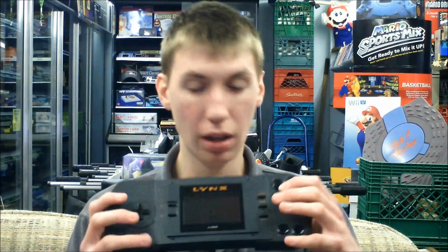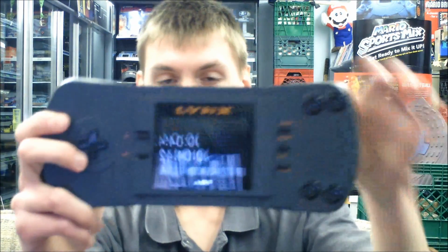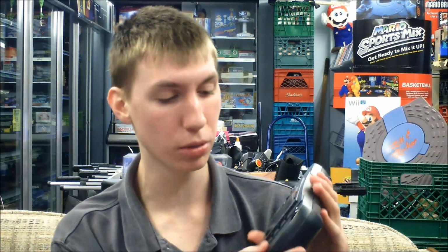Now it's interesting to note that there are more options along here than there are buttons, like option 1, restart, flip, and option 2, but there's only 3 buttons, so how does that work? As you might be able to see, it's really hard to do a good close-up on this thing.